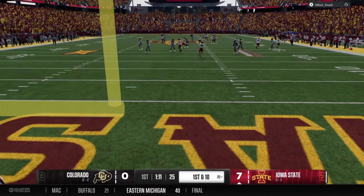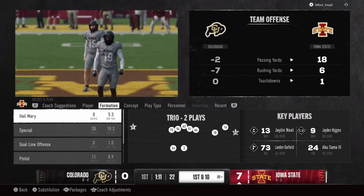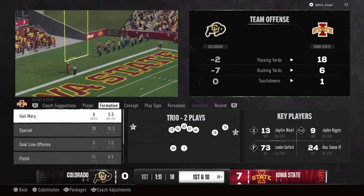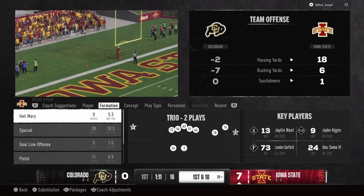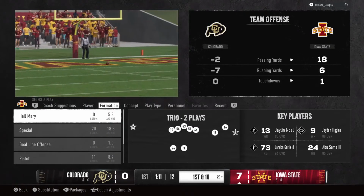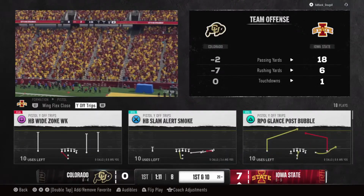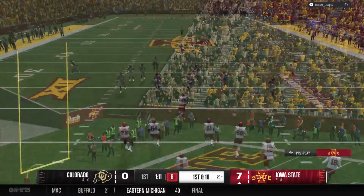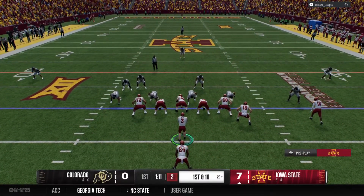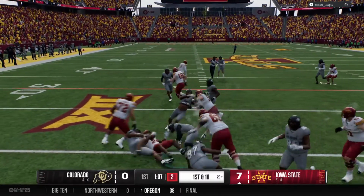And the ball will bounce at the 4 and find its way into the end zone for a touchback. Iowa State has the ball back. The Cyclones ready to go on offense. Boy, David, they would love to stack another touchdown on top of that last drive.